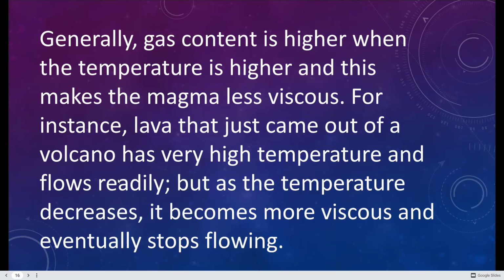But as temperature decreases, it becomes more viscous and eventually stops flowing. So if there is a low temperature in regards to the magma or the lava, it will become viscous and have less movement. But if it has more heat, or the temperature is higher, the tendency is it can flow easily.